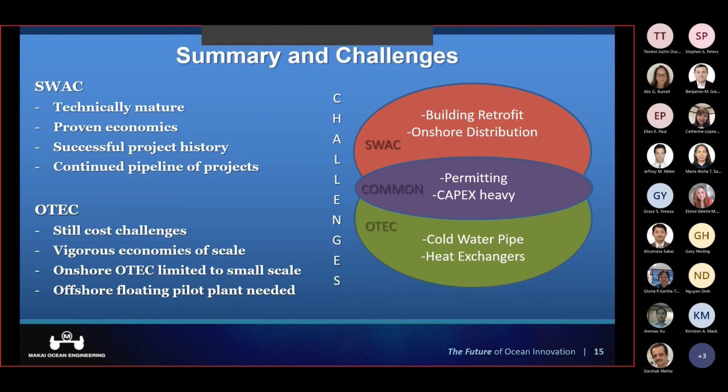But comparing that to OTEC, OTEC is a step on. The product is not coldness anymore. The product is electricity or something, energy. There are still some cost challenges, big economies of scale.